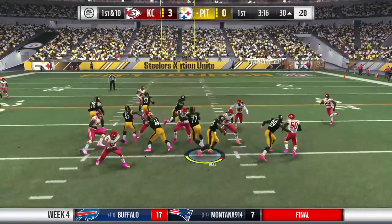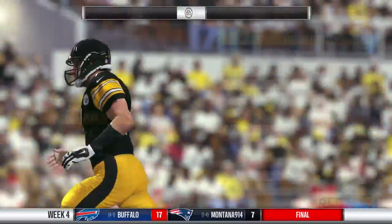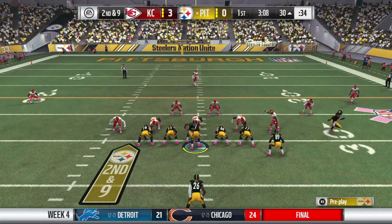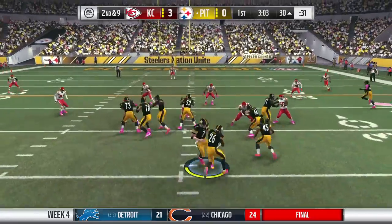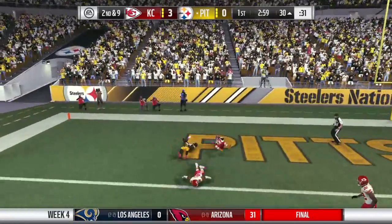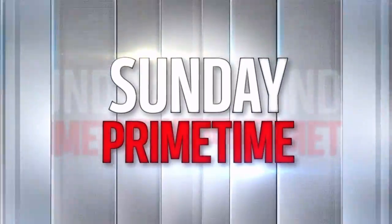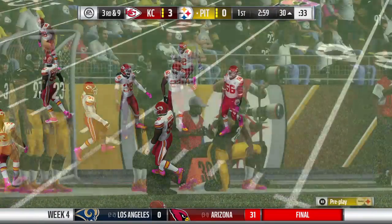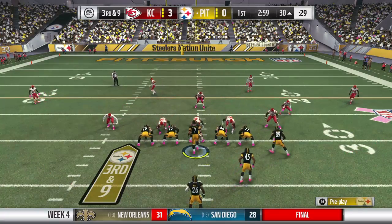Now a first down carry by Bell. And he stopped immediately there. Just a yard on the pickup there, and it'll bring up a 2nd and 9. On second down, Roethlisberger. He's going to sling this deep downfield. And oh, not only did he drop it, he dropped it in the end zone. They got to get to the 20 to keep the drive alive on third down.